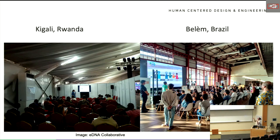And you can see how very different the rooms can look for a workshop. So on the left there is the Kigali workshop. You can't see that it was 90 degrees in there. It was a very dark, very loud, distracting environment. In Belém, Brazil, it was very different, very open, but there was a lot of people moving around, and the snack bar is right behind us. So you just have to be very flexible when you go out to do this research in the field.